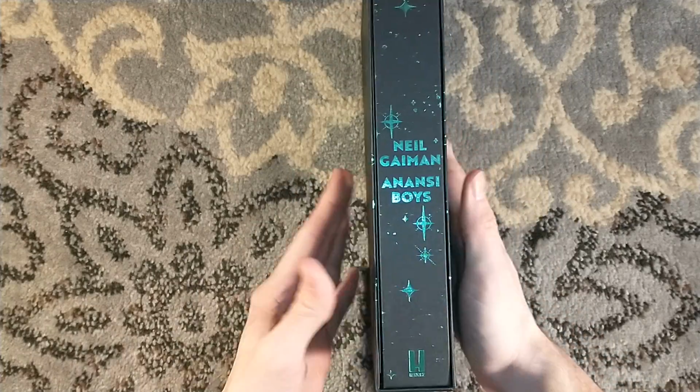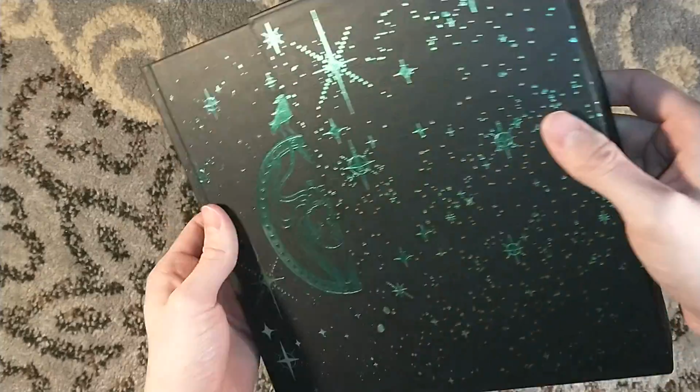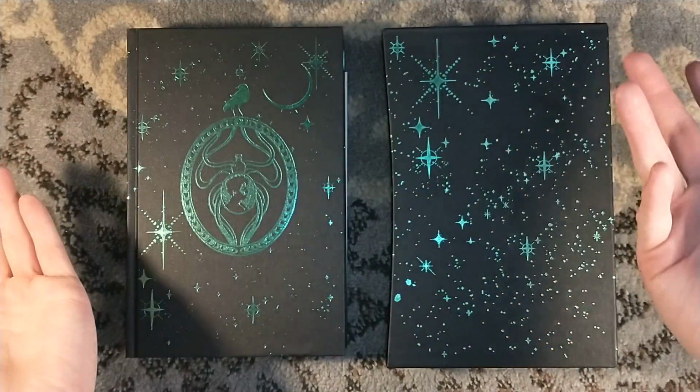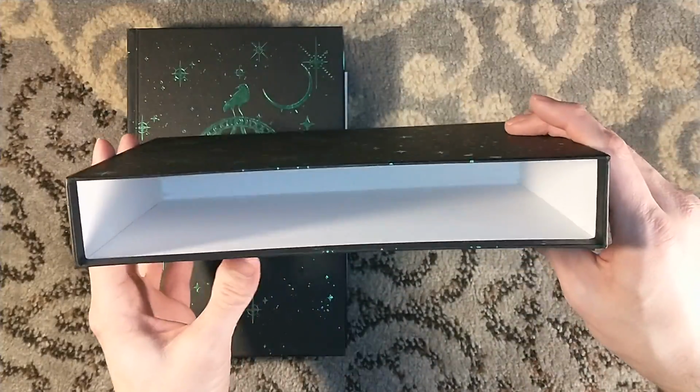And I know there is a trade edition with the same illustrations by Monet Alyssa, which I believe will have a full dust jacket. This obviously does not have a dust jacket. This is the signed edition. But there is a trade edition that you can also find signed by Neil Gaiman. I mean, he's no stranger to signing his books.